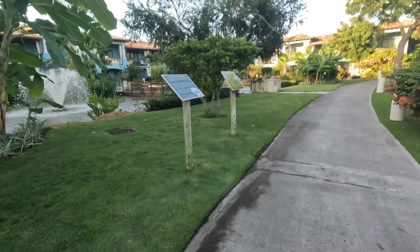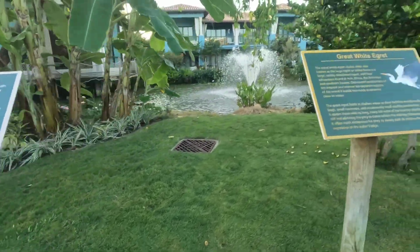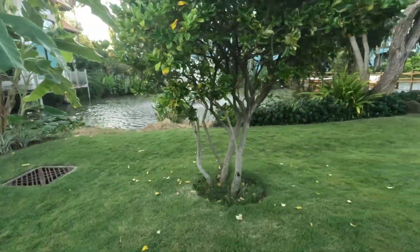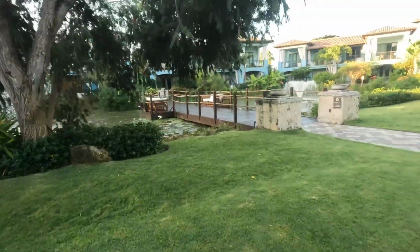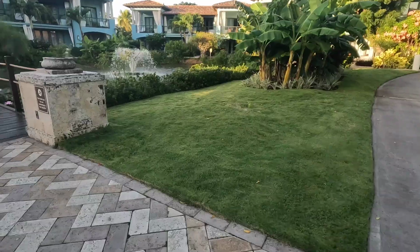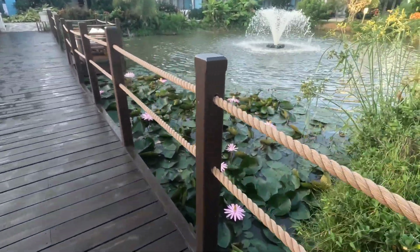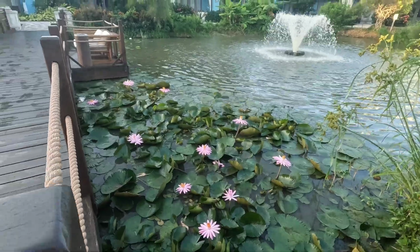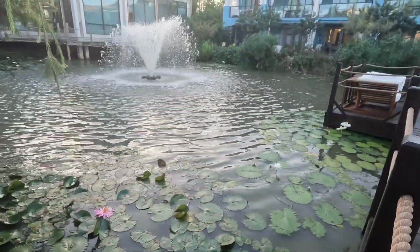As we walk along here, you can see some signs for the wildlife, cranes, and some of the trees are marked as well to let you know what is around the resort. As we come to this pond, we're in the Lovers Hideaway Village. Very cute little pond. I was looking for some turtles or some fish in here, but I didn't see any.